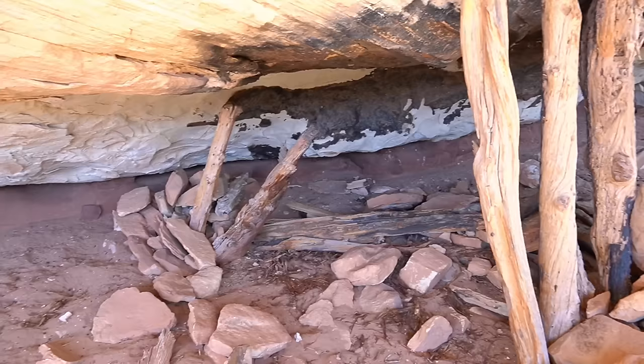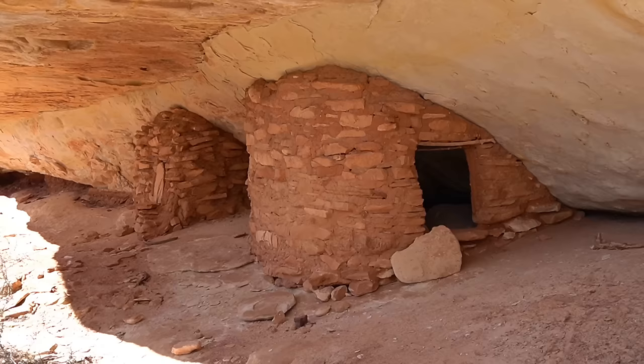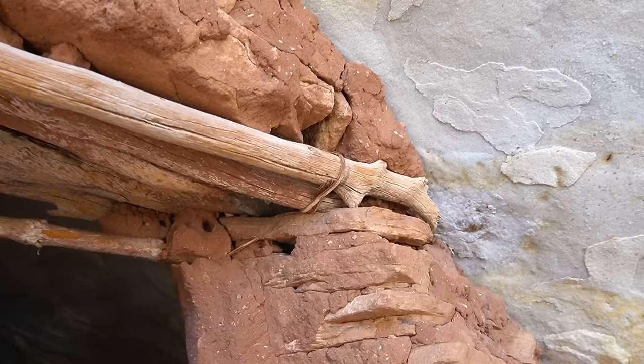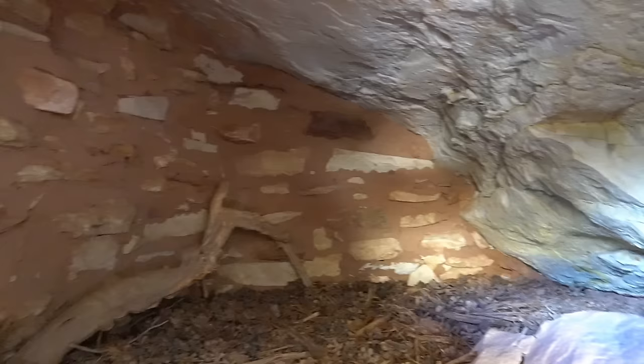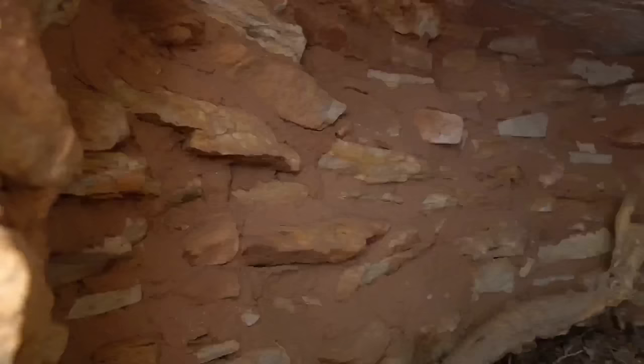Here's some more down here. Not really sure if that's original or somebody in more recent times stacked all that juniper wood like that. Look at this, there's still a little bit of the original fibers that they used to tie those sticks together. Probably 800-900 plus years old. Here's the inside construction. These things are pretty much always empty these days, and imagine what was in here at one point in time.